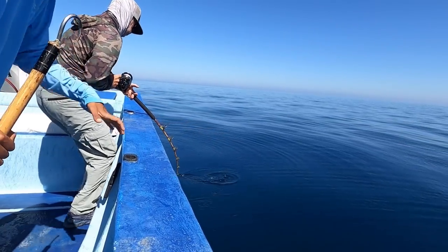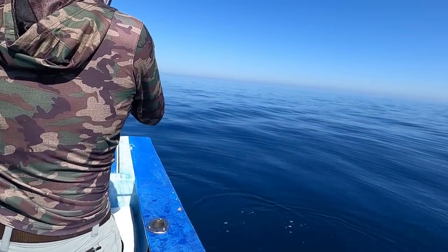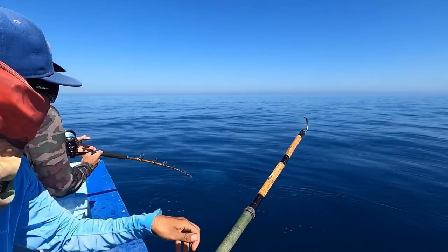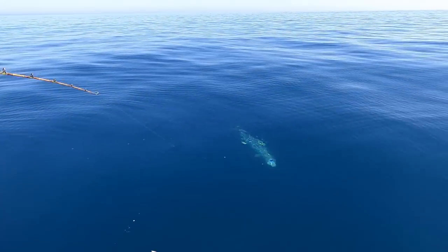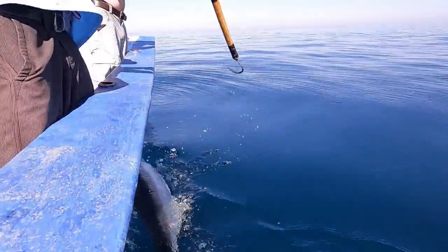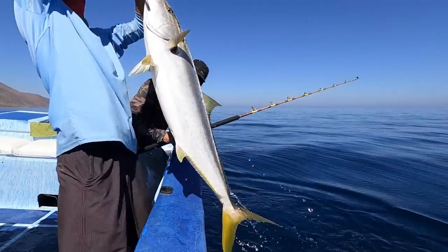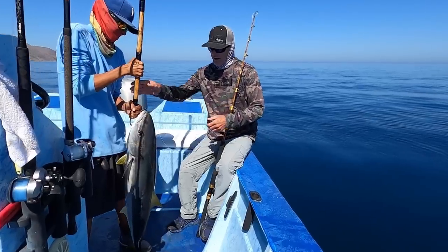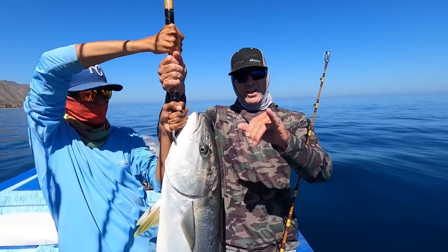Yeah, he's under the boat. Go all the way around, Shay, if you have to. We're good. He's right here. Coming up. All right, ready? I'm gonna bring it right to you. Nice. Get him in the boat! Oh, yeah, buddy. We did it! Holy cow. Holy mackerel. All right, boys.